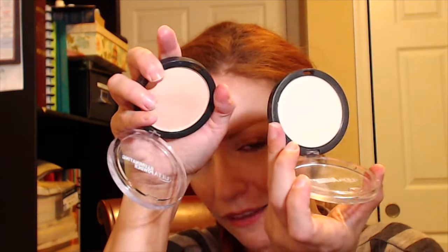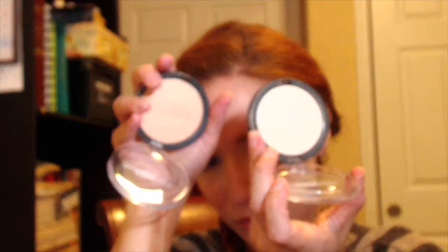Now the Pink Diamond, let's open it up from the right end of the compact. If we hold them up together, they look almost identical, don't they? Pink, yellow. And they really are quite similar. Now, which hand did I use? Okay, so here's the pink. Again, it looks super similar on the finger, and once you swatch it, it looks super similar to the Yellow Diamond.